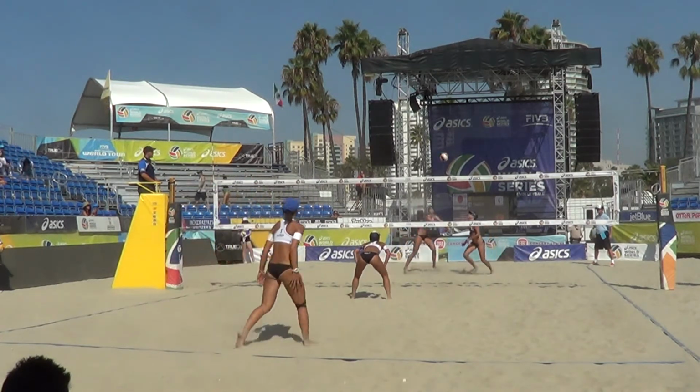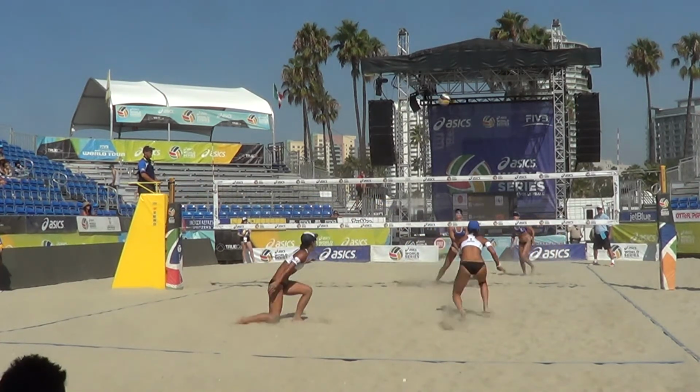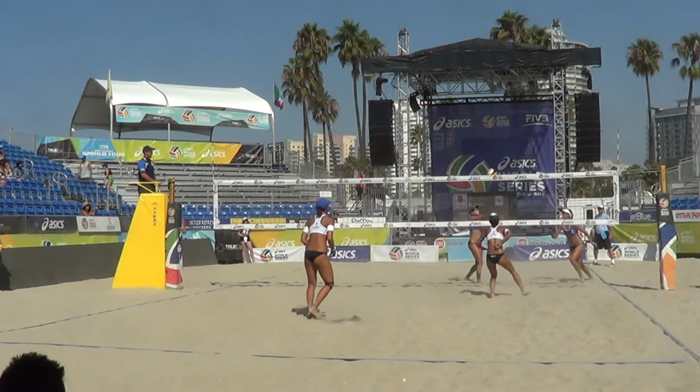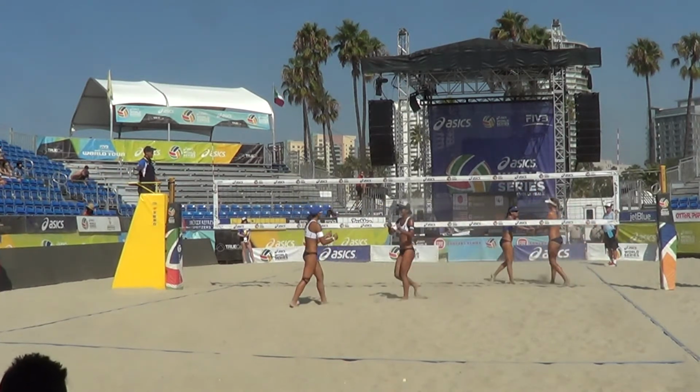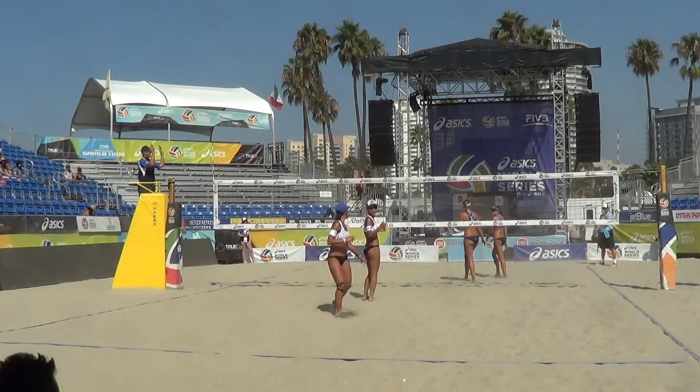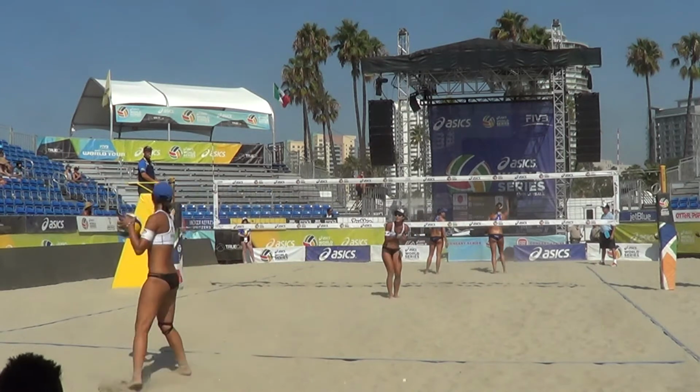Nice lefty serve, left shoulder serve, and Kelly brings it in. They get a free ball very patiently. Betsy sets Kelly back. Kelly goes cross court, and this time it's wide. All tied up 5-5. This set to 21. The score is 5-5.